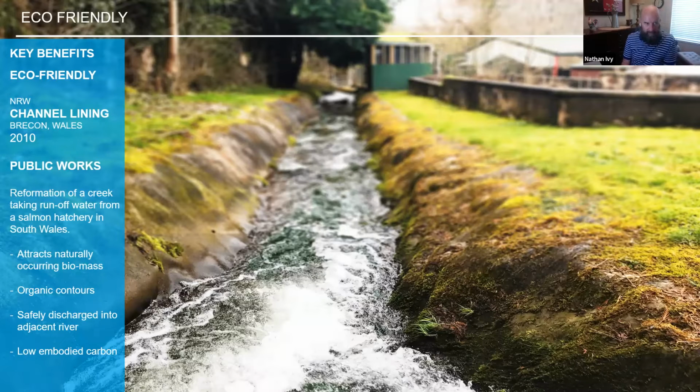And you can see this photograph was taken 3 years later. It does support the growth of moss, algae, other very shallow root system plants on top of it. So while material will not grow through it, it can blend into the natural environment over time and look almost natural.